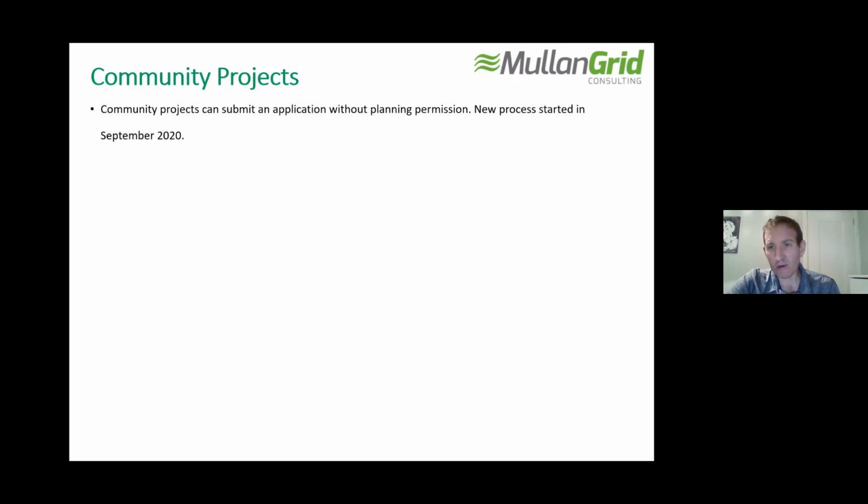So for all other export connections, for the non-batch process and for the batch process that I'll talk about in a minute, you need plan permission. Whereas for community projects, they're allowing them to enter the process earlier, before they receive plan permission. That can allow them, at an early stage, to engage with ESB networks to determine if the grid connection is viable before the community takes the project too far down the road in terms of investing in things like plan permission.